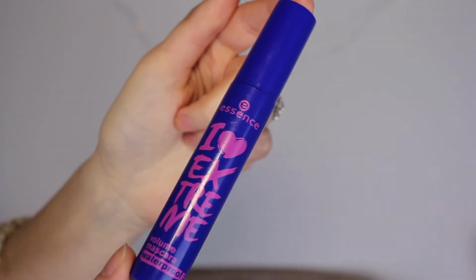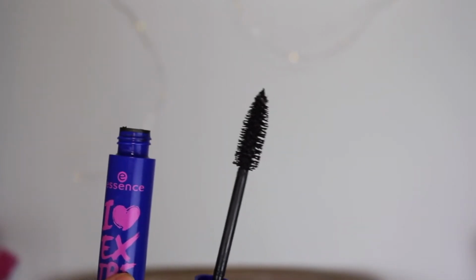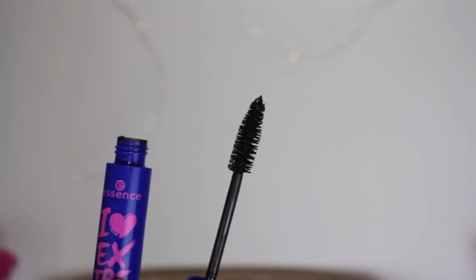So last for eyes, I have mascara here, and this is the Essence I Heart Extreme Volume Mascara. This one is the waterproof one, which isn't my favorite because I feel like the waterproof one sort of tugs at your eyelashes a bit more, and it's really hard to take off. So the waterproof one is not my favorite, but I do like the regular one. But I just have this waterproof one here to show you guys. This mascara was $3, I think.